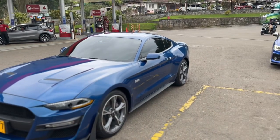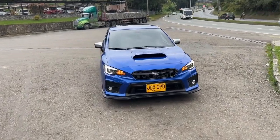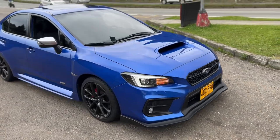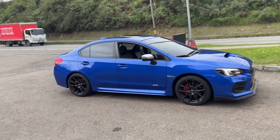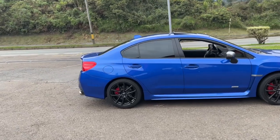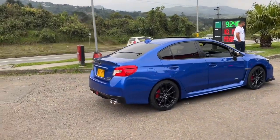All right, so let's get the span. In case y'all want to see the Subaru, this is my daily driver down here, the Subaru WRX 2020 in World Rally Blue. I'm letting Daniel drive it. He's having the time of his life. He's a taxi driver, so he's pretty familiar with everything down here, so I'm trusting him. But he's not ready to drive the Mustang yet. We're going to chill on that.